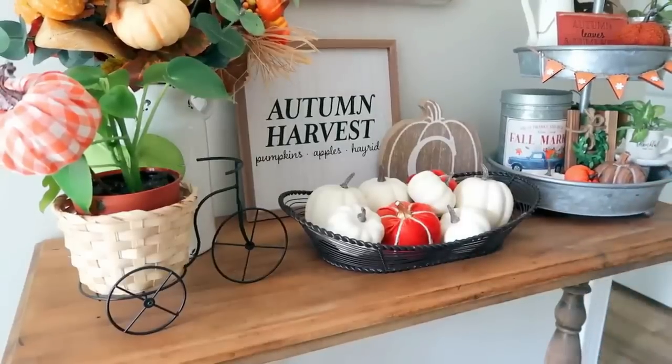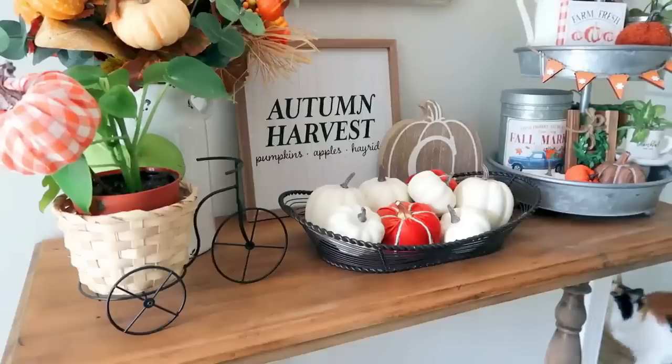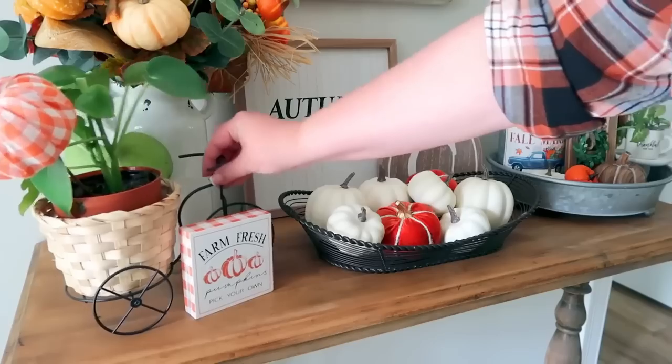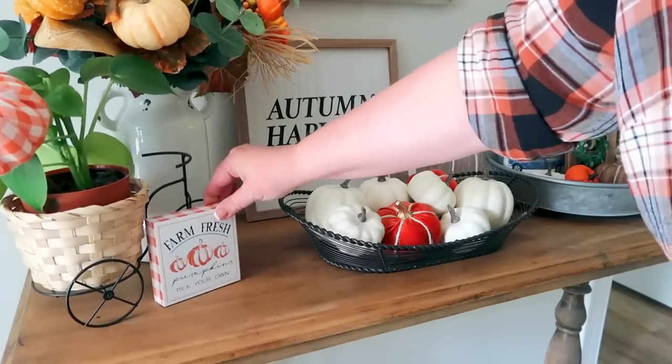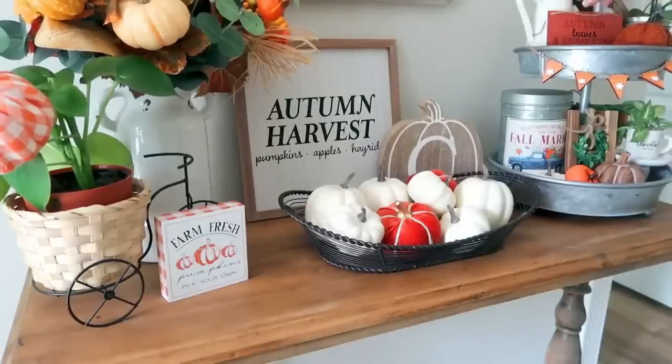And then there on the tiered tray, you're going to see me move around that top sign to bring in the little sign with more of the plaid. But it wasn't enough color up there. So I do end up moving that down to the bottom by the tricycle and just totally filled up that space. And I felt like the entry table was finally complete.